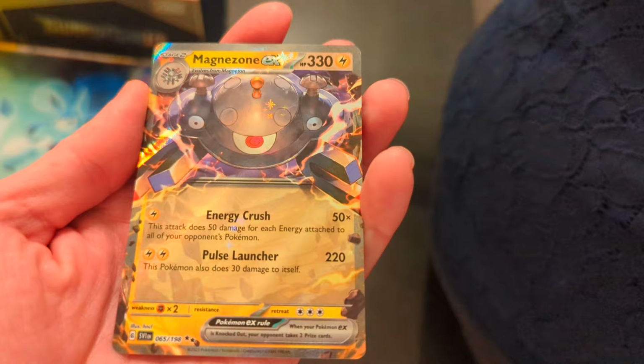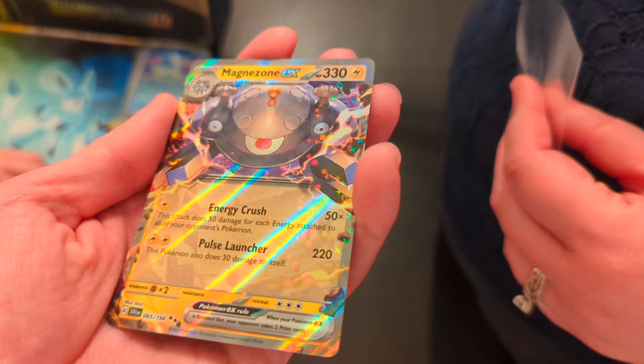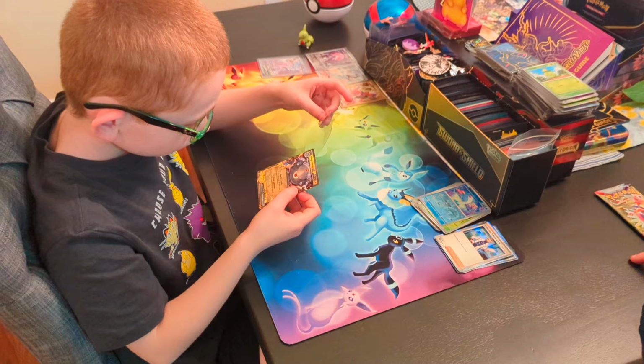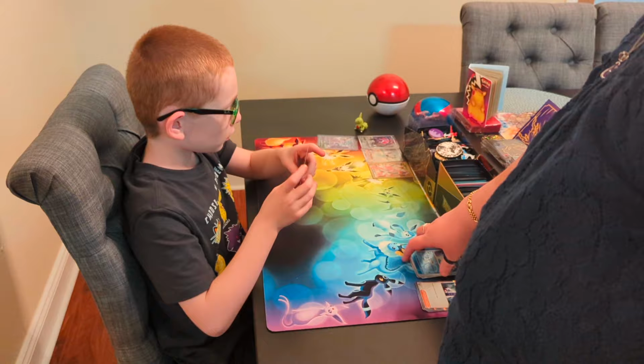Well, guess what? Magnezone. I gave up something bad, but still, we get the card. I know. It's really cool. It's all of ours, and it's not just his. It's two stars, all of ours. EX card, yeah, Wyatt. True. Is it a cool card or what? It is really nice. Do you see the pattern? I can't see the stars. Oh, yeah. Now I see it. How cool is that?